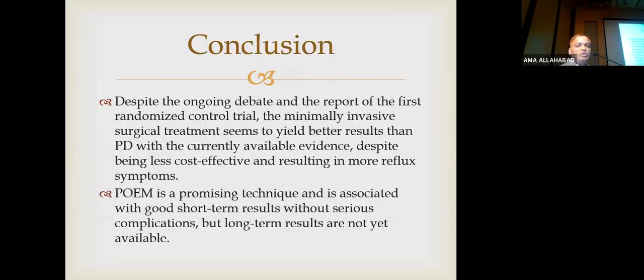To conclude, despite the ongoing debate and the report of the first randomized control trial, minimally invasive surgical treatment seems to yield better results than dilatation with the currently available evidence, despite being less cost-effective and resulting in more reflux symptoms. POEM is a promising technique associated with good short-term results without serious complications, but long-term results are yet to be available. But now it has been more than 8 years since POEM was started, and they are showing very good results.